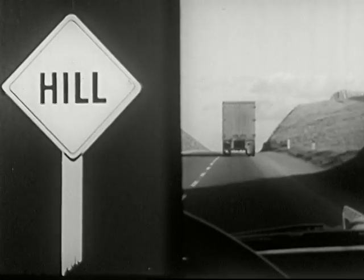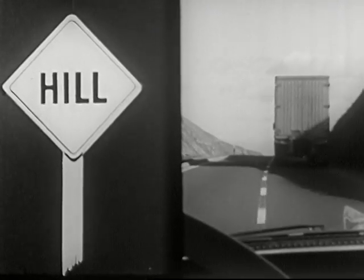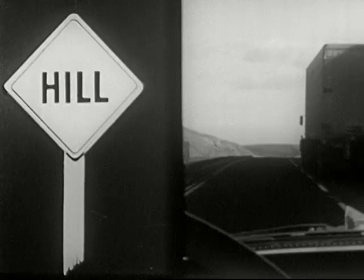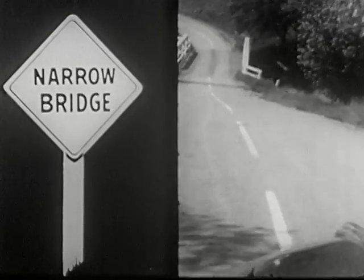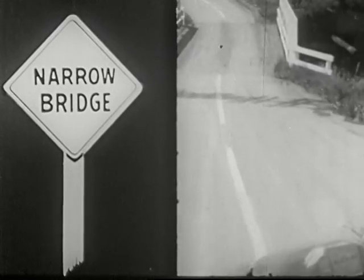Hill or grade signs warn of slow-moving vehicles. This requires caution on the downgrade as well as the upgrade. Narrow bridge signs mean limited clearance, often not more than enough for one car.